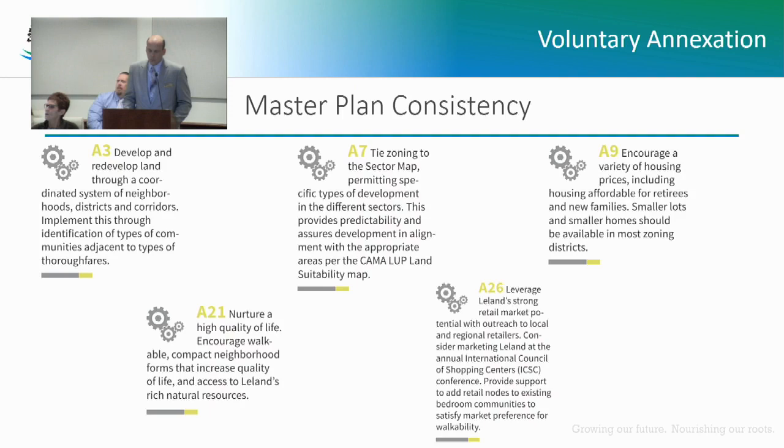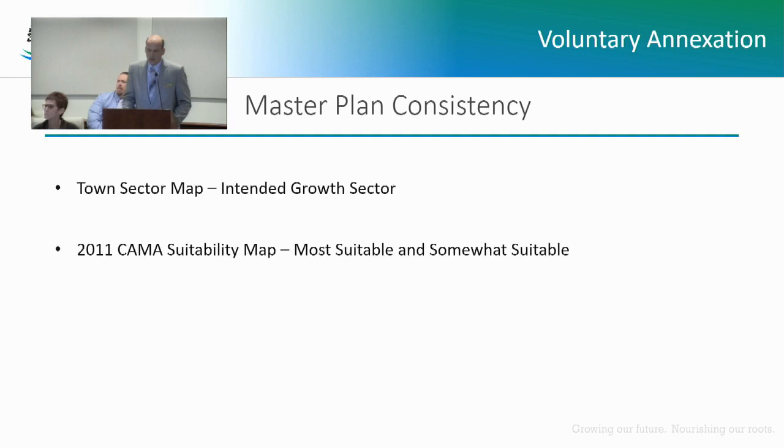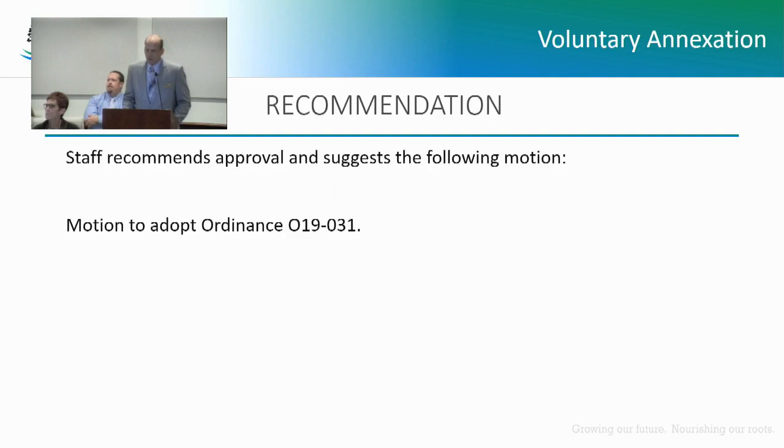We do find that the annexation proposal is consistent with the town's master plan in these five areas. In summary, action items A3, A7, A9, A21, and A26. The town sector map identifies the property in the intended growth sector, and the 2011 CAMA suitability map identifies the property as most suitable and somewhat suitable for development. Staff recommends approval of the ordinance annexing the properties into the town of Leland and suggests the following motion: Motion to adopt ordinance 019-031. I'd be glad to address any questions you may have.